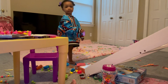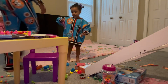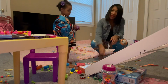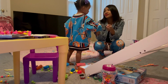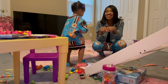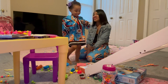Get a mommy shirt. What are we gonna do with the slinky? We're gonna play. Yeah. I didn't get the purple one. Oh, the blue one. No, not the blue one. I like the blue one. You like my shirt, baby? Yes. I see it. You got my shirt on.